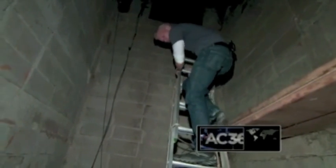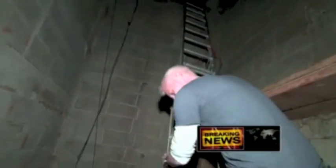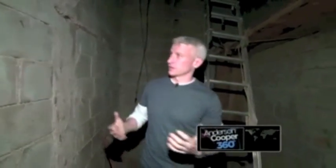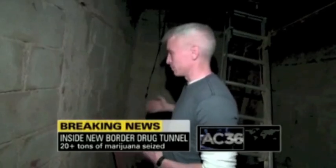It's about 80 or 90 feet from the kitchen, from the entrance, down this ladder to the actual entrance to the tunnel. What's remarkable about this tunnel, according to authorities, is check out the walls. They've put cinder block to shore up the walls here. So they've really invested a lot of time and a lot of money, perhaps even more than $1 million, maybe even $2 million in order to build this tunnel. Might have taken them as much as a year.